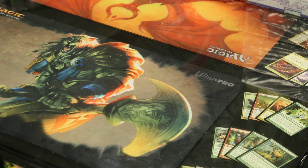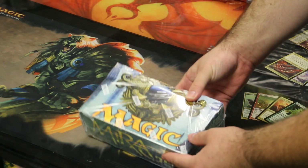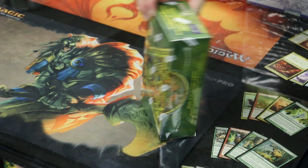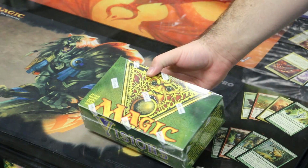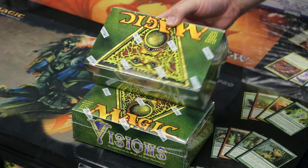And last, among the last of the old stuff I have, is Mirage. It was a pretty fun set. Visions, which was the next set in that block. These were also $2.95 a pack and 15 cards in each pack.